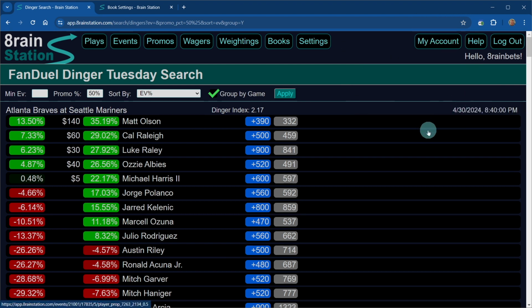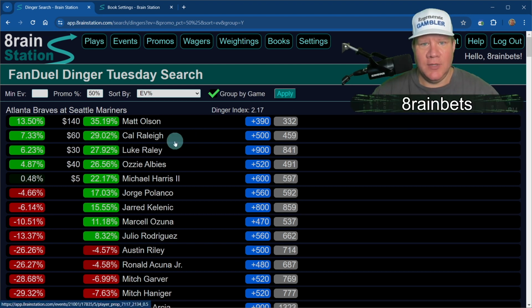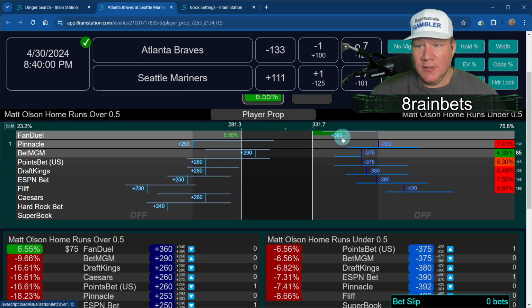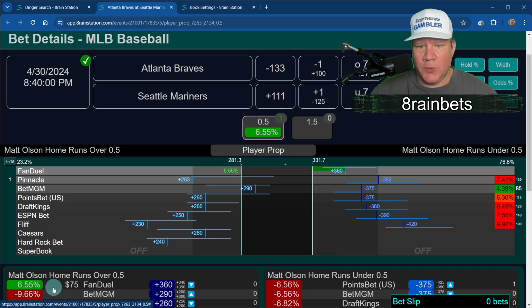You see the time of the game is sitting a little bit behind me, so you can see that. So what we have now is the ability to look at this game. And this game for Atlanta Braves and Seattle Mariners, this has our best EV play of Matt Olson. If we want to, we can open this up and we can look at it and say, okay, Matt Olson, solid play, 6.5% play here at plus 360.